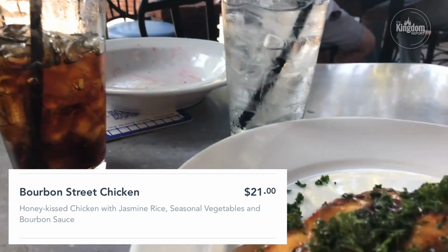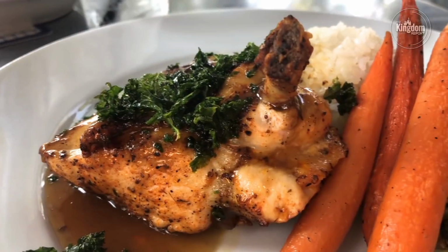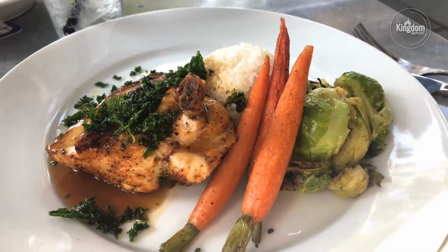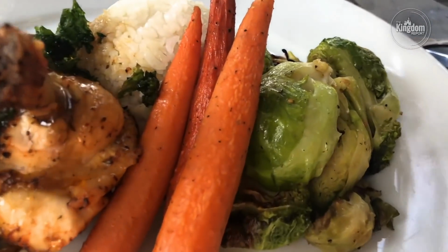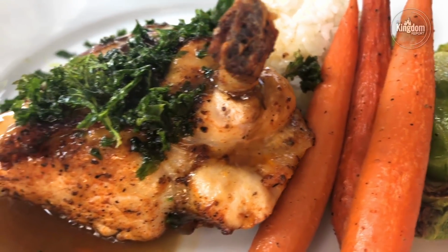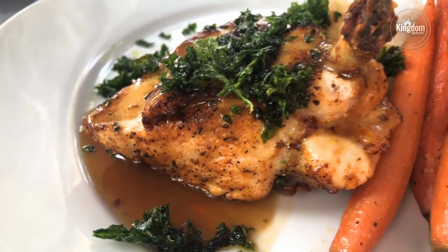The entree arrived in no time, and it is the Bourbon Street Chicken. Yes, indeed. This is honey-kissed chicken with jasmine rice, seasonal vegetables, which today were the Brussels sprouts, and a hearty bourbon sauce. So you've got your veggies being, in addition to the Brussels sprouts, of course, the carrots there. But you've got your delicious honey-kissed chicken with the jasmine rice.